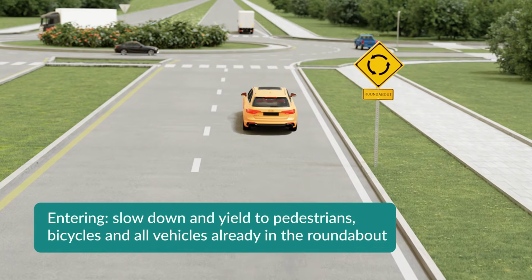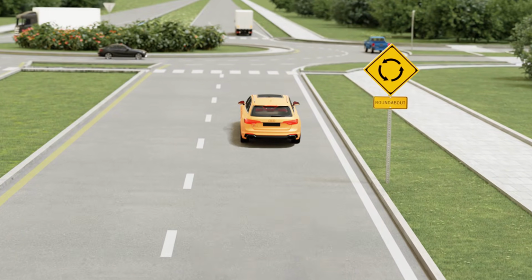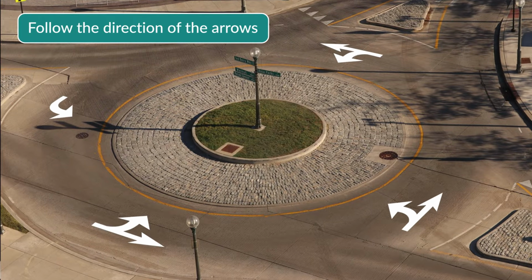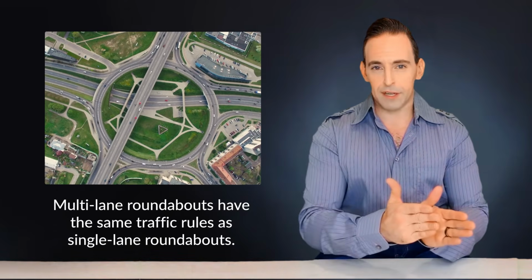When entering a roundabout, slow down and yield to pedestrians and bicycles and all vehicles already in the roundabout. Enter only when there is a safe gap. If arrows are marked on the pavement before or in the roundabout, you must follow the direction of the arrows. Multi-lane roundabouts have the same traffic rules as single-lane roundabouts.